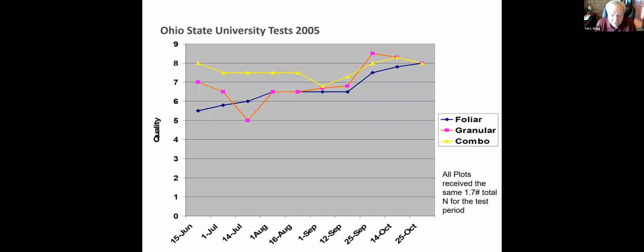But we still got a bit of this up and down motion. Trouble with a foliar is if you're not putting any granular on there, you don't have anything in the soil. And so it begins the season with nothing in the soil as a carryover from spring fertilization or from fall fertilization. So it takes it all through the growing season to continue to get better and better quality.